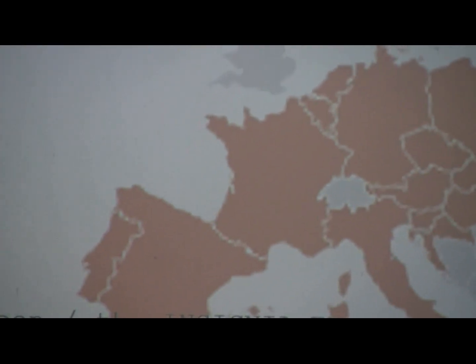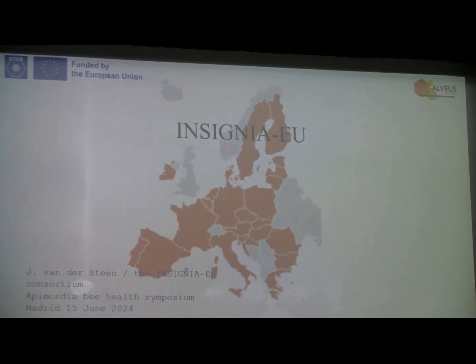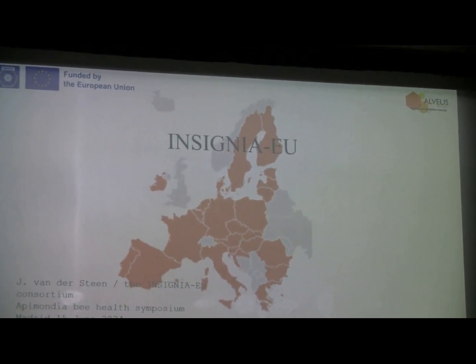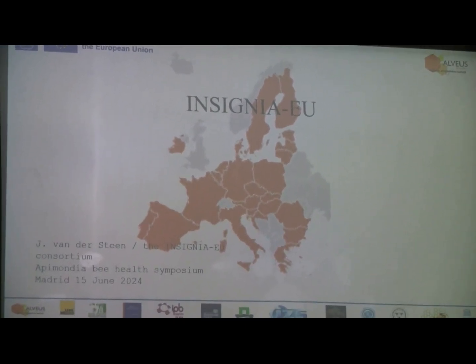I gave him a microphone and I recorded his talk and I tried to zoom in and out on the slides as well as I could. Therefore, the quality, it was dark in the room, but I think it's worthwhile listening to the talk.